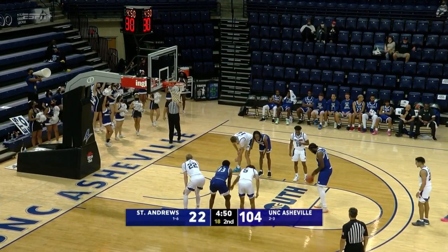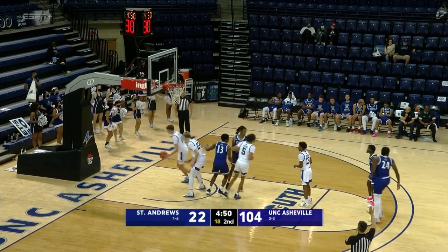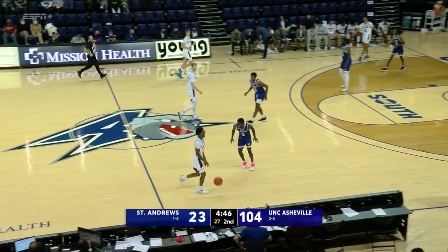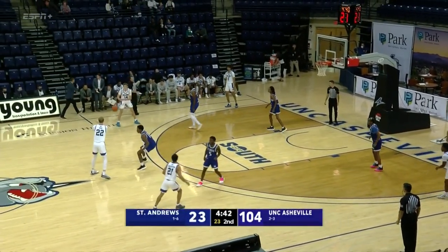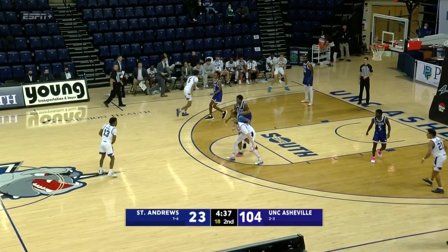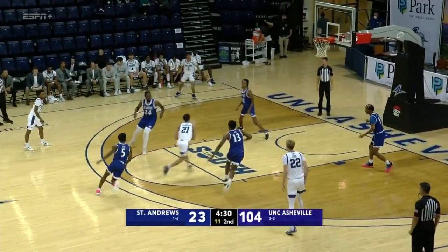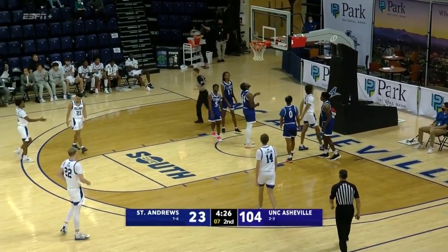Taylor to the line, misses the first. Second shot on the way. The foul incidentally whistled on Lawson. 23 for St. Andrews. Bulldogs 2 threes shy of tying the Kimmel Arena record. Kimball for Jude. Jude with 10 on the shot clock, gives off to Hairston. Hairston cuts in the lane for Mason. Mason through the contact, foul spotted. Mason to the line to shoot 2.